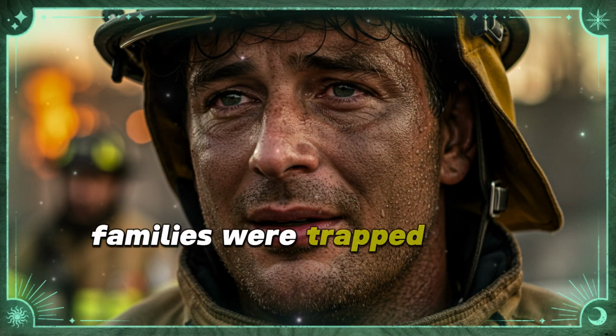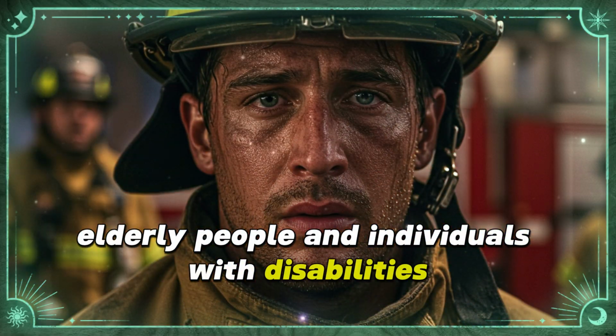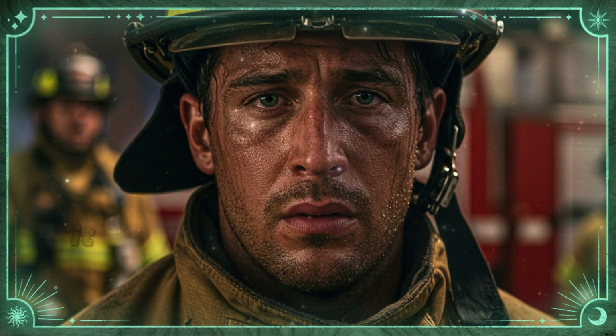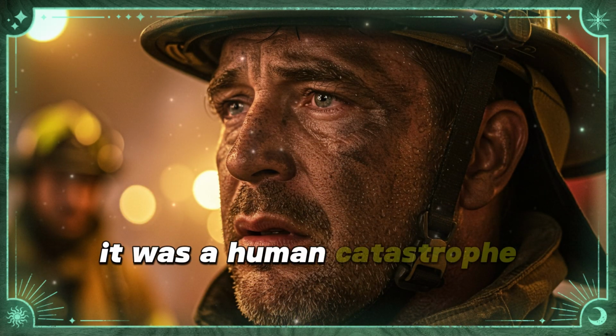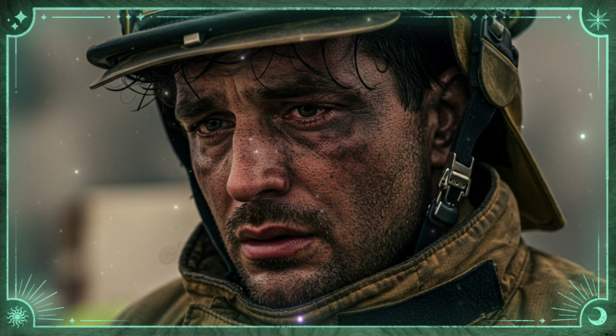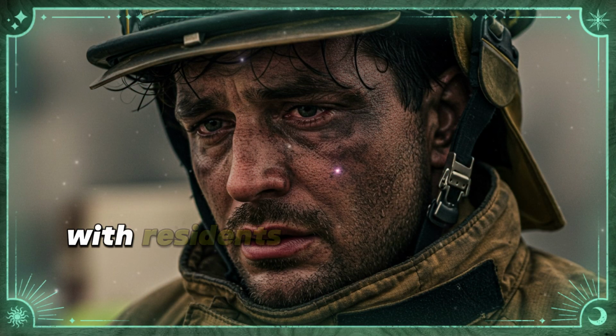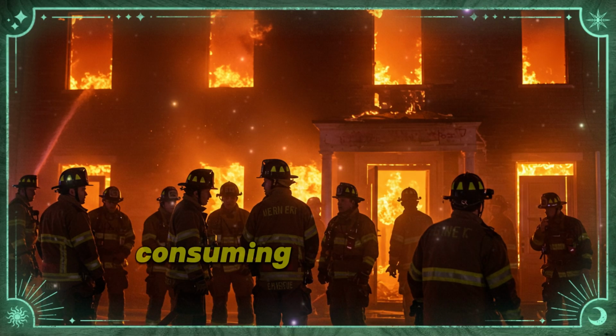Families were trapped, often with small children, elderly people, and individuals with disabilities without clear escape options. It was evident that this was no longer just a fire, it was a human catastrophe unfolding in real time. Inside Grenfell Tower, chaos set in quickly, with residents running back and forth in search of any way to escape the inferno consuming the building.